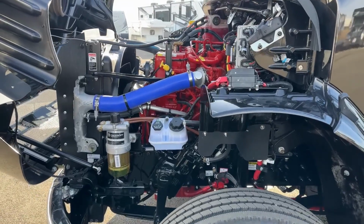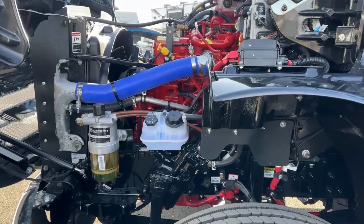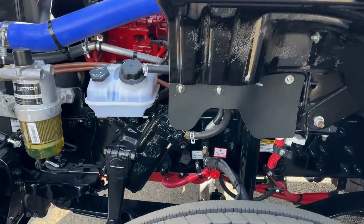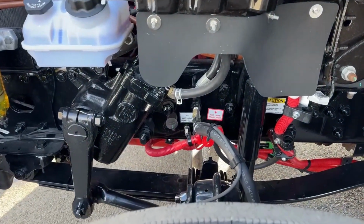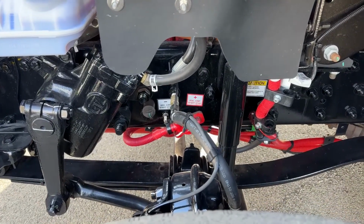As we come on down, if we do accidentally leave lights on, things of that nature, and the batteries die, we don't have to worry about tearing into the batteries to jump start the vehicle. We can actually do that right under there.